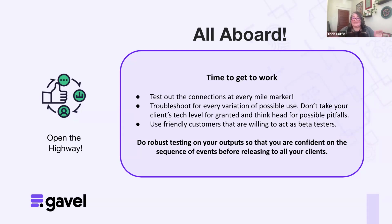Don't take your client's tech level for granted. I think this is also something to think about as well. Knowing your client base, knowing what they're going to do and how they want to interact with you is going to be extremely important, but also your team. So knowing your team's tech level, understanding what they can do or not do is going to be important as well.